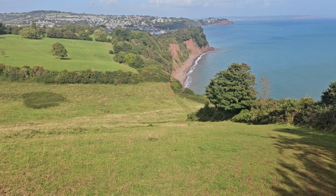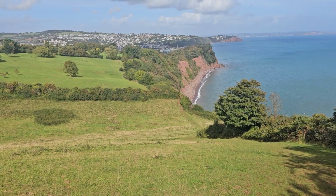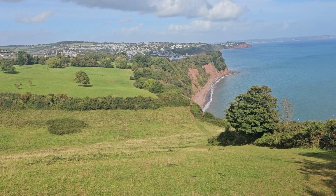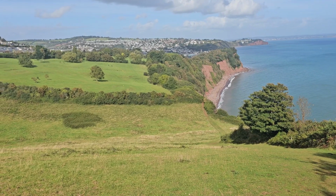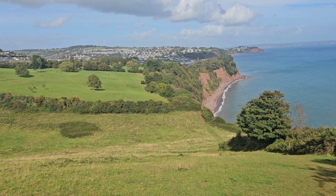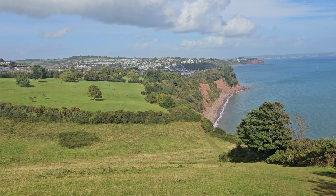So I think I'll give you some information about Shaldon. Shaldon is situated on the South Devon coast across the Teign Estuary and opposite the town of Teignmouth. Shaldon is an unspoilt village with a thriving community. Many families in the village are still linked to the fishing industry. And with a great range of local shops and attractions, it's an ideal place for a relaxing holiday. Shaldon isn't as commercial as many of the South Devon towns, but it's perfect if you want to experience real Devon life firsthand.